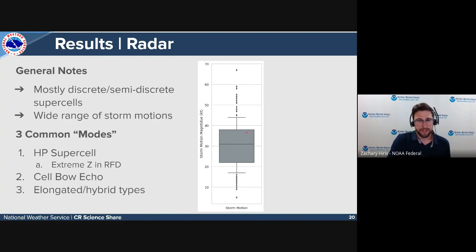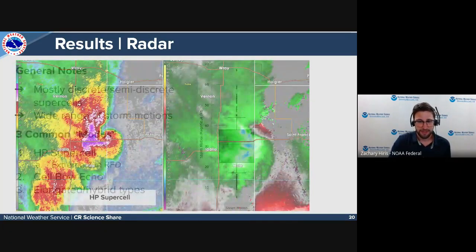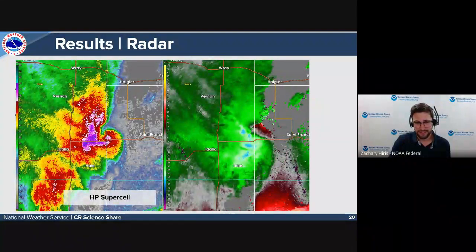But for some general notes, almost all of these events were either discrete or semi-discrete supercells. They obviously exhibit a wide range of storm motions here. Anything from about 15 knots to 45 knots was fairly common. But we did start to notice three common modes here. And the first is this high precipitation supercell with extreme reflectivity, so 60 to 70 dBz in your RFD.